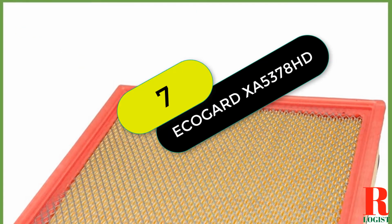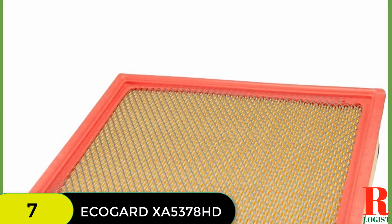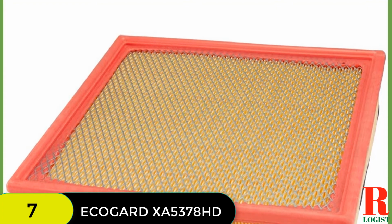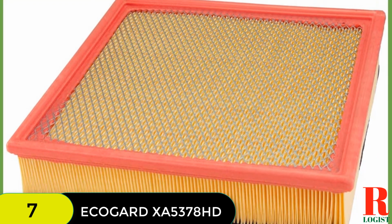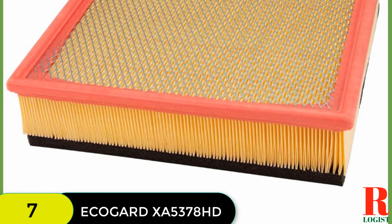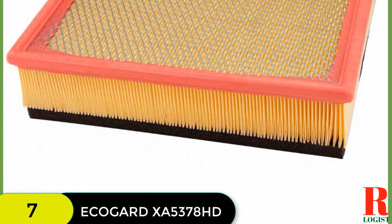At number 7 on our list, we have the ECOGARD XA5378 HD Premium Engine Air Filter. What do you expect from an air filter that is the cheapest on this review? Some of you might think that it would last less long than its competitors. Others may raise doubts about its ability to keep dirt and dust particles from entering the engine. The list of doubts goes on. The ECOGARD air filter quashes all these doubts about its performance one by one.